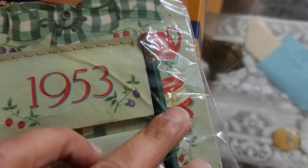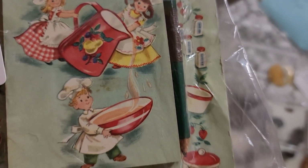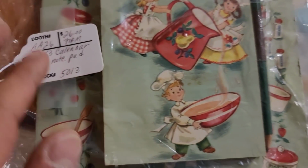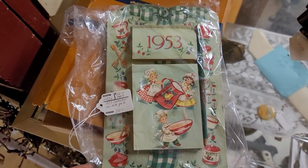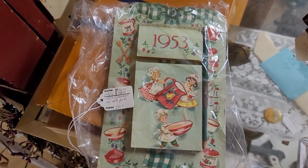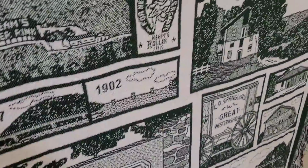Now we do see this cute little kind of phone next to a phone. I would assume that you would hang it in the kitchen somewhere, a little notepad with the pencil, which was original. Obviously, it's dated 1953, and the top there would have contained the calendar. We were checking out here. These were so popular. Do you remember these back in the 90s?